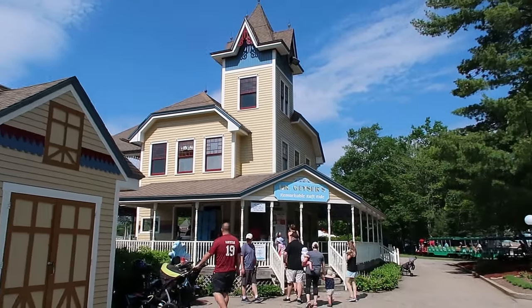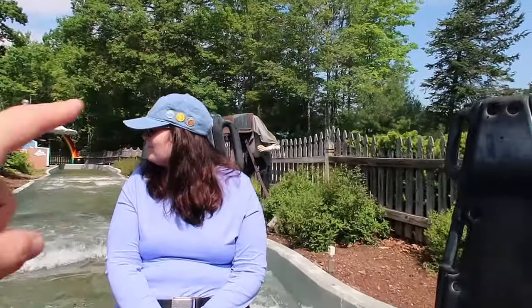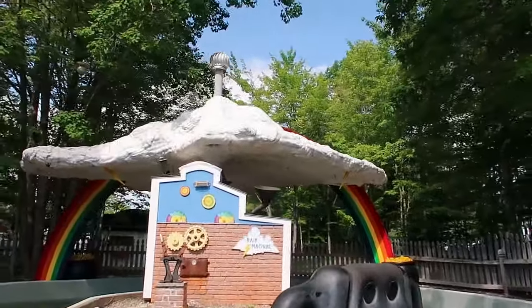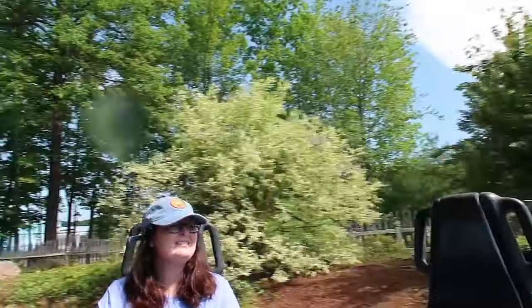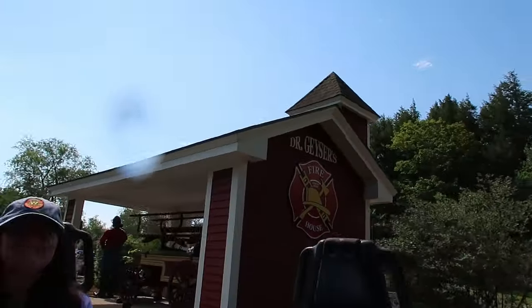Here we are, Dr. Geyser's Remarkable Raft Ride. I like the name of that. That's a good name. Smile for the birdie. Oh, no. Uh-oh, that doesn't sound good. Pot of gold at the end of the rainbow. Dr. Geyser's Firehouse.